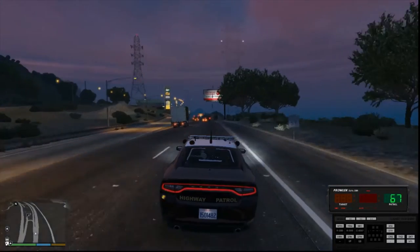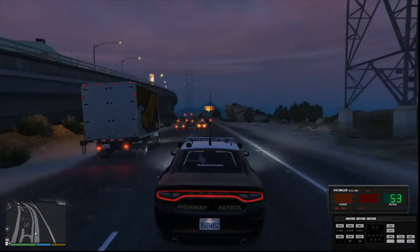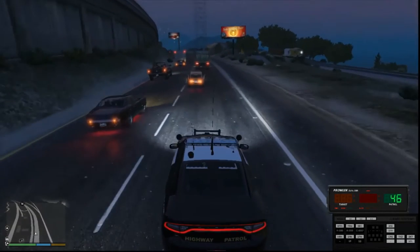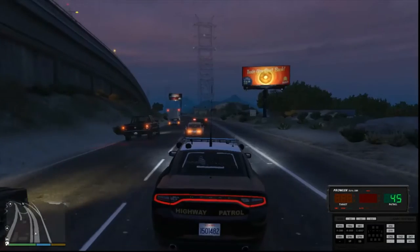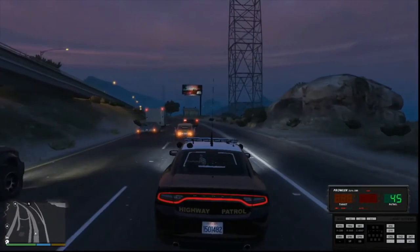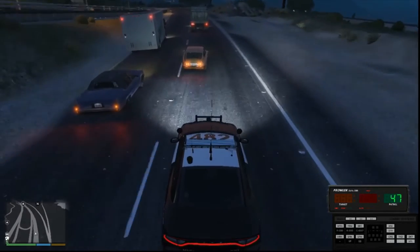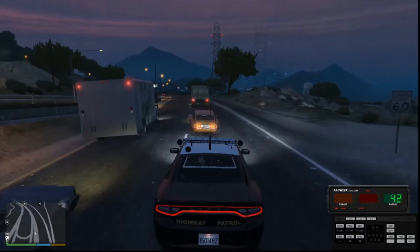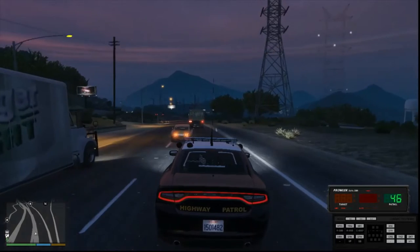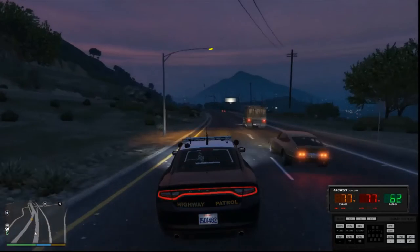To go to one of my favorite radar spots when I'm doing CHP. Now, when I'm doing other units or highway patrols, I usually don't go to this spot, but when I do California Highway Patrol, I like to go to this spot. And obviously, when I do sheriff, which I will do here, I don't know what video, but I will. Don't trust me. I almost said don't trust me. Well, trust me, I will make a video for sheriff. I've actually run that sheriff a couple times already, and I really like it.